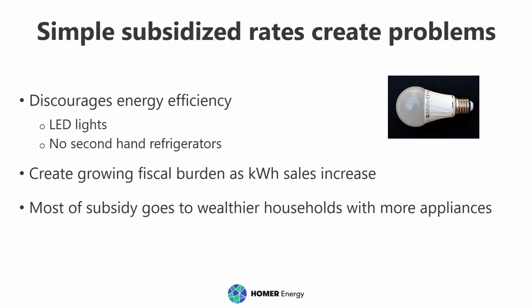Also, if you're just subsidizing kilowatt hours, as people start using more kilowatt hours and the economy is growing, and you're connecting more people, you're just increasing the fiscal burden on the government to provide that subsidy in an unbounded way. In some countries, this has become a huge problem. So a smart subsidy structure would find a way to limit that.